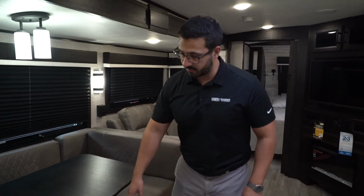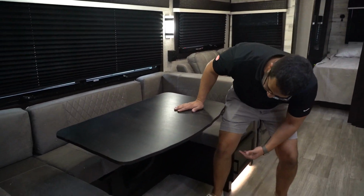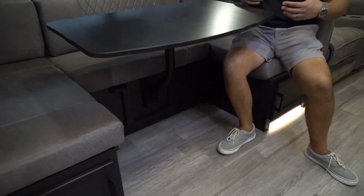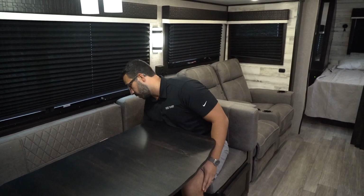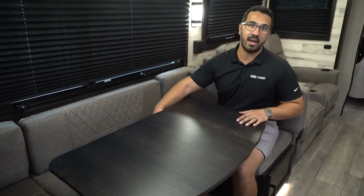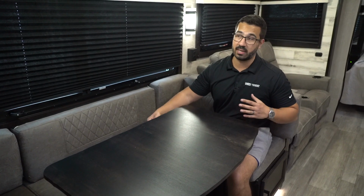Now, they have a little bit different leg system than what we see in a lot of RV manufacturers. You'll see that it kind of clips in right there. And the thought behind it is that it gives you a little bit more leg room, right? And when you're sitting here, realistically, I would call this U-shaped dinette probably a 3-person dinette. You may be able to fit 4, but even with this being the way it is, you're still going to struggle with leg space if you have 4 people here, in my opinion.